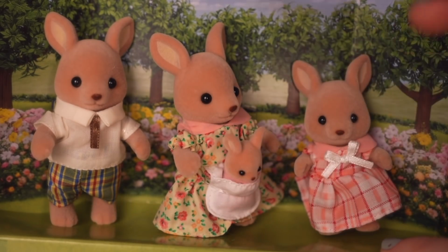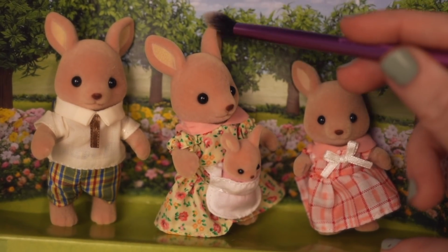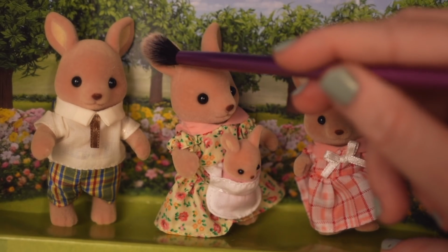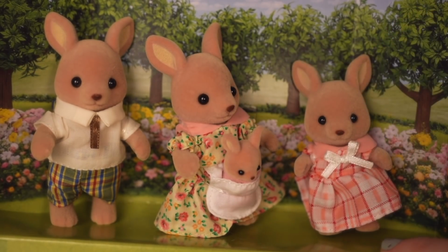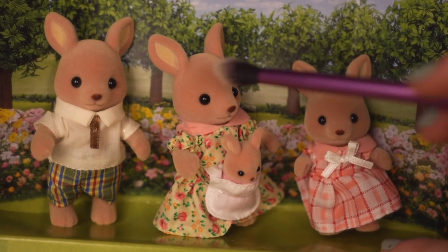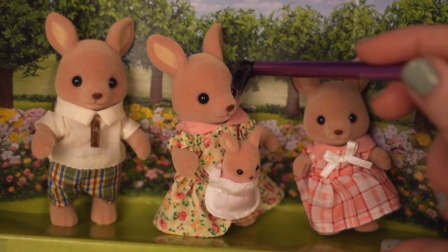Here's the mother, Sandy. Sandy takes care of the family's home. She likes to keep busy cleaning until the house is sparkling clean. She also loves to bake cookies and pies. After dinner, she always serves one of her tasty treats for dessert.